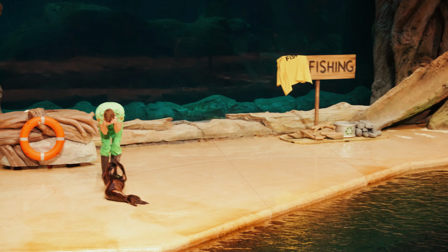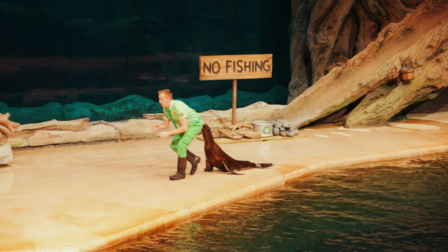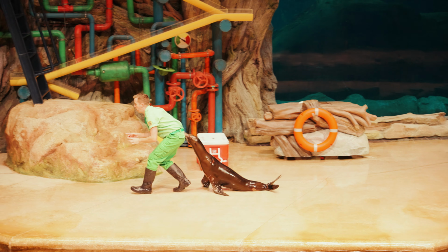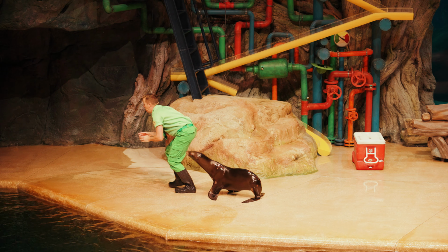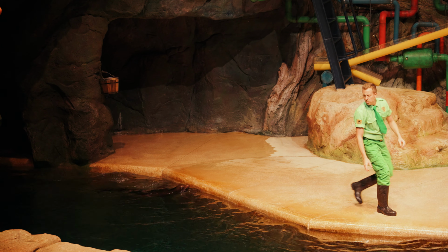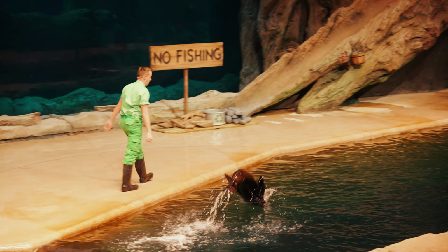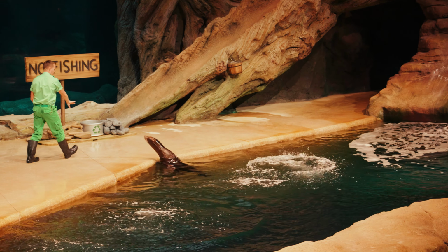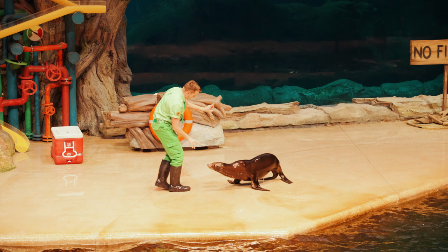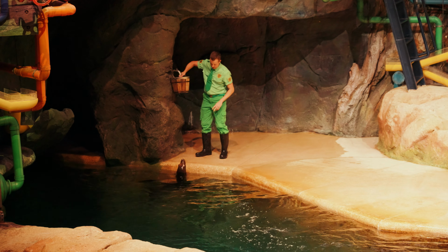There's a jacket on the no fishing sign.